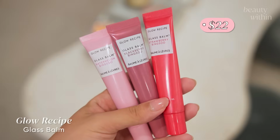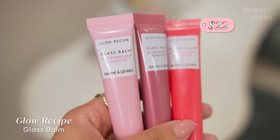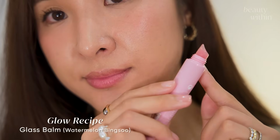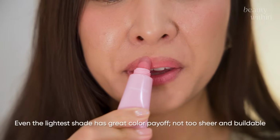Alrighties, next we have probably the newest launch of all the lip balms, the Glow Recipe Glass Balm in multiple shades. There are 4 different shades. I have 3 here, and I did get sent these in PR. To be honest, I didn't use this for a while because I was like, another balm? Really? Another brand with another balm? Until I started using it, and I'm pleasantly surprised because the color payoff of these is fantastic.